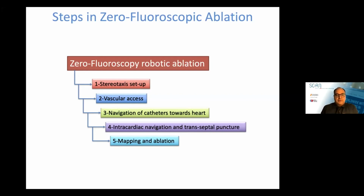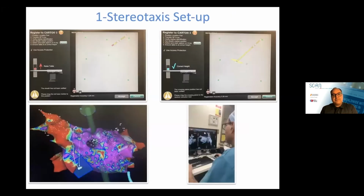I will go through all these 5 steps for the first case, and for the second and third, I will skip the ones that were similar, to conserve some time for discussion later on.